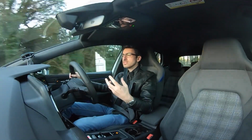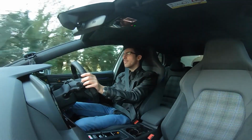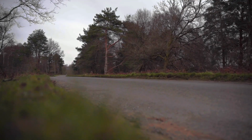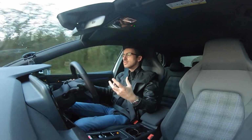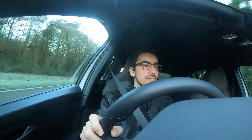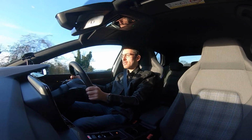Overall, though, it doesn't feel as sharp or responsive as a GTI, and in some ways that's a good thing because it sets the GTI up as the hot hatch of the range. However, I would like it if I could get something with that level of engagement from the GTI in a package that also gives me some electric-only driving. The GTE is not far off, but it's still not quite the same. That being said, the GTE is a brilliant car to drive, and that's really because the Golf Mark 8 is such a great car to drive.